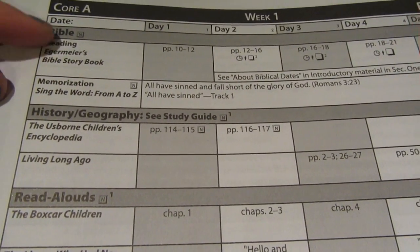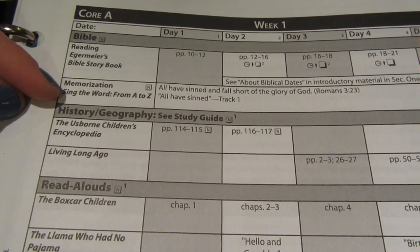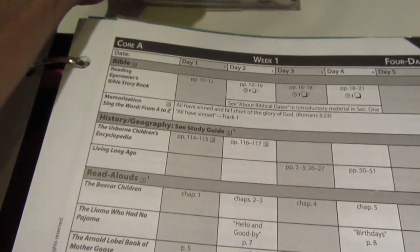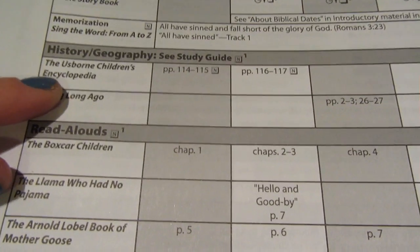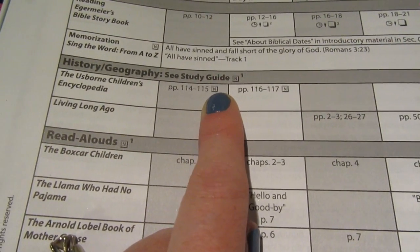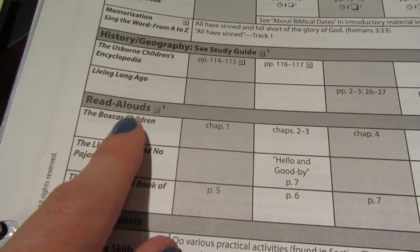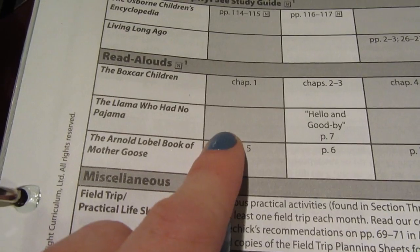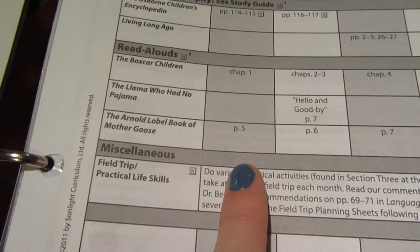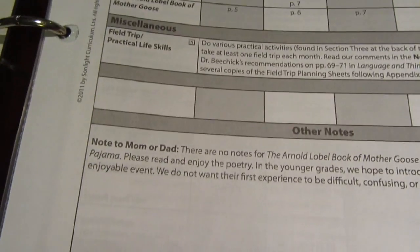All right, so this is week 1, and this is day 1. So you'll see that there is Bible day 1. There's memorization, which we will do from the Sing the Word from A to Z, which is this CD right here. We're going to be using this as some Bible memory work. And then you read out of the Usborne Children's Encyclopedia a little passage, and there are some notes that you'll study afterwards. And then you'll read a chapter out of the Boxcar Children, and you'll also read the Arnold Lobel Book of Mother Goose. And then here's some field trip or practical life skills that you can do if you wish, and some other notes.